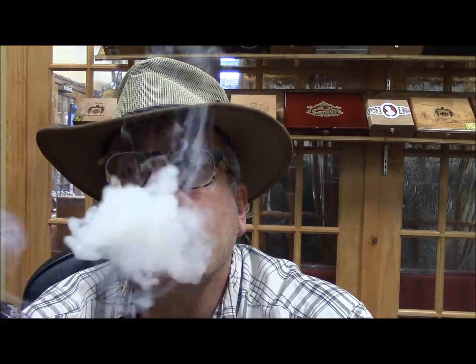So, the cigar has gotten a little bit spicier, not a lot at all. It has stayed mild. It has stayed very smooth. I would say only the spiciness has built up. The sweetness and the earthiness have stayed pretty stable. The leathery kind of flavors.